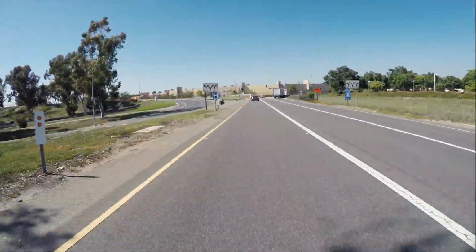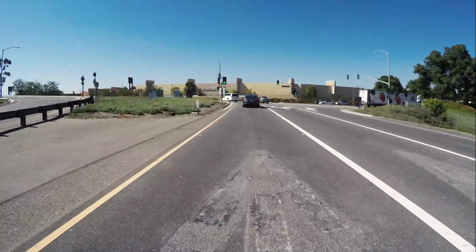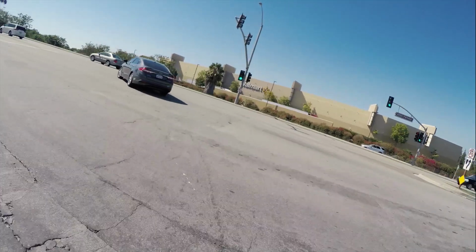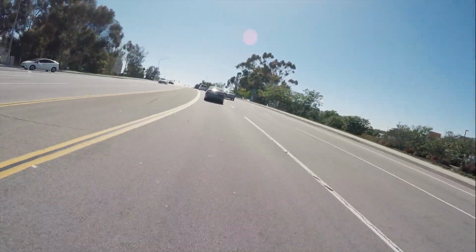I don't want to wait too long. Remember, there's about 3 seconds on those traffic sensors. If it doesn't sense anything, it's going to change. So I don't want to linger too far back. Making my lane change there. I did check to make sure side traffic was stopping.